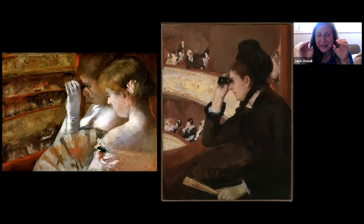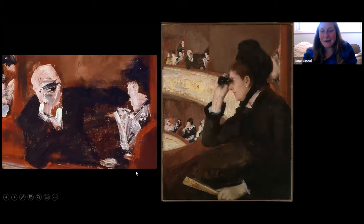She's giving them the binoculars, she's giving them the opportunity to check out every other person who's there at the opera. And so we're going to zoom in on this incredible image that's over here on the right. This is in the collection of the MFA down in Boston. It's called In the Box, from 1879, also called At the Opera.